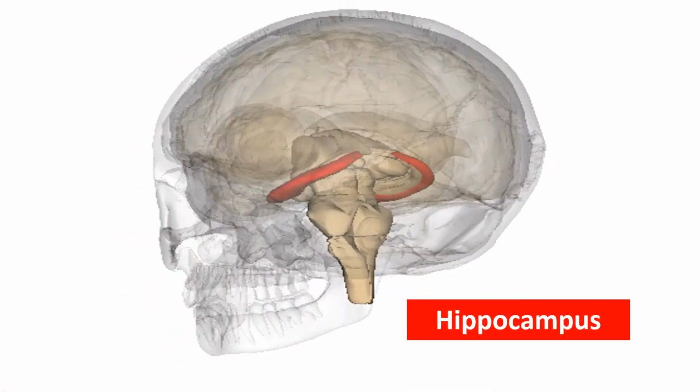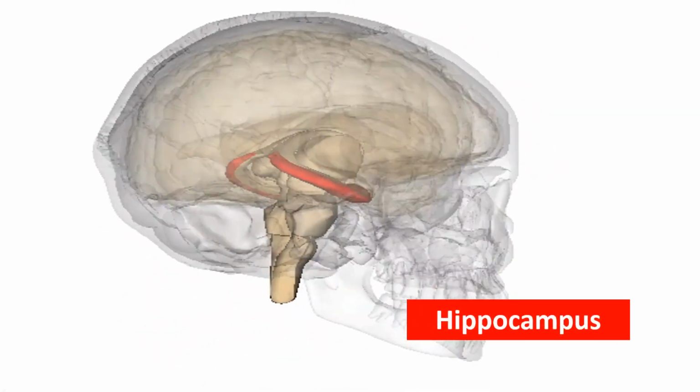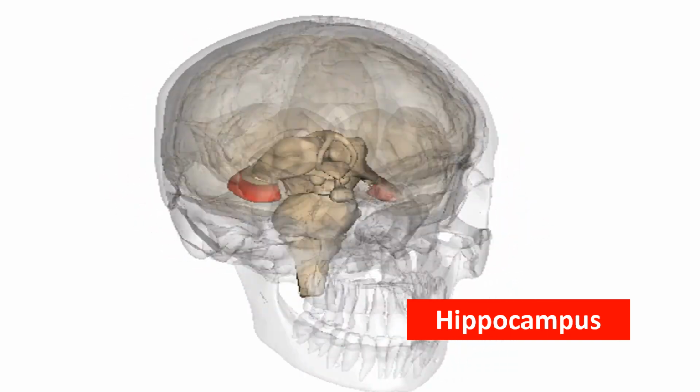Okay, I hope you learned a little bit about the hippocampus, and maybe it's now your favorite part of the brain.